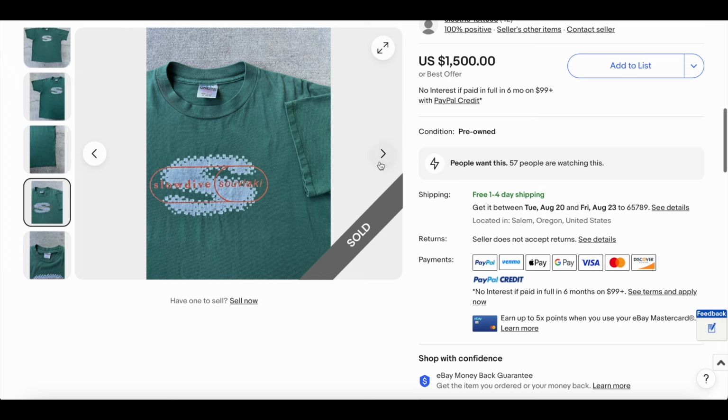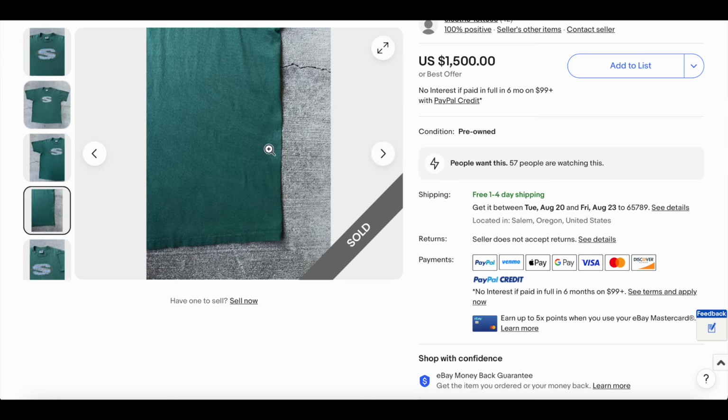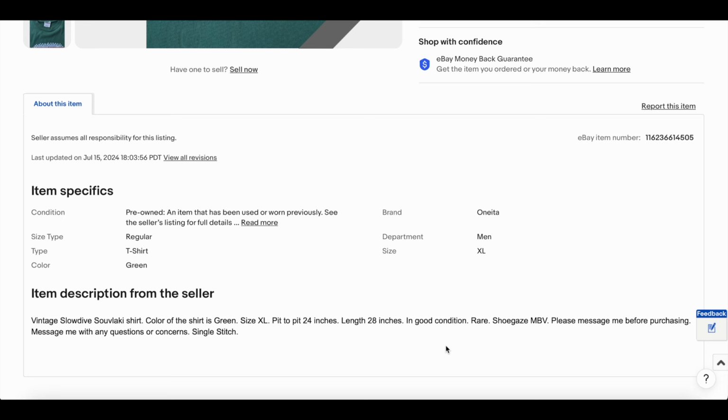Pretty sweet. Let's see. Did they give us a picture? They don't give us a picture of the back, which, not a big deal. I guess there's some little discoloration there. But it's always good to have multiple sizes. Good condition. It says, please message me before purchasing. My guess is they might be trying to take it off site, but who knows.